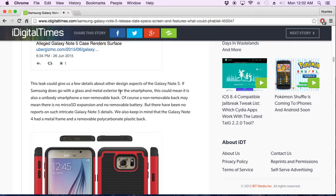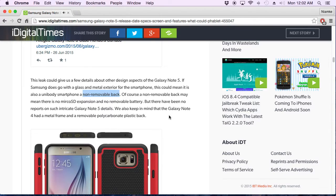And then as far as the glass and metal exterior back, they're saying that it may have a non-removable back, which pretty much means you cannot remove the micro SD, which there may not be a micro SD, and you cannot remove the battery. So that means you're pretty much stuck with what you already have.